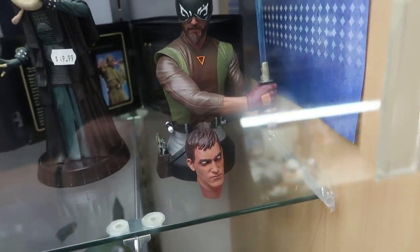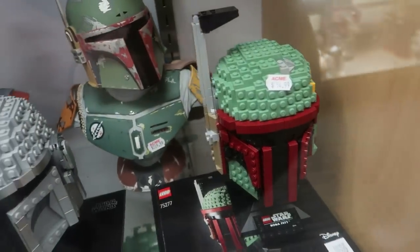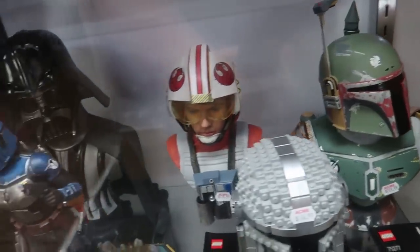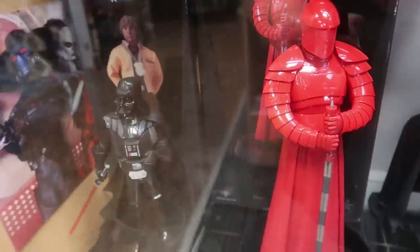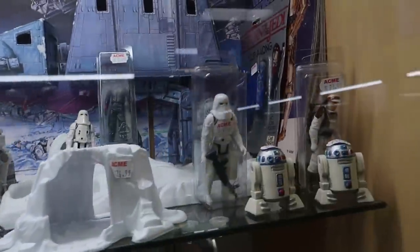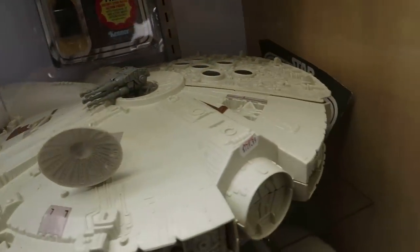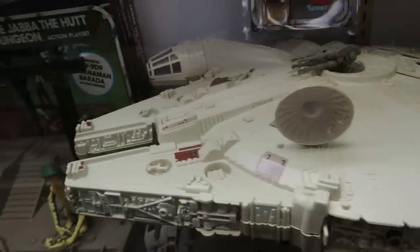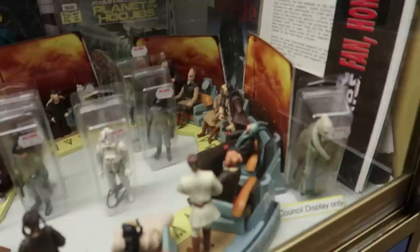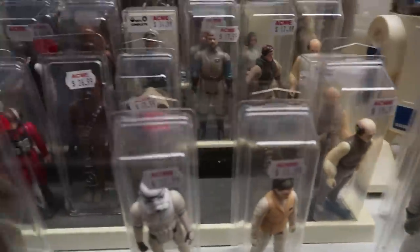And then the head. I'm not sure who that is, though. And look at this face. It's really funny. Oh, and assembled Legos, so you don't have to go through all of that. You can just buy them completed. Here we have the original figures and this whole little Hoth scene here. And then this Millennium Falcon in really good shape, actually. That's nice. And here, all separated, there's the original Star Wars 70s figures.